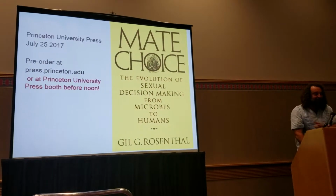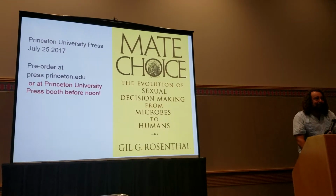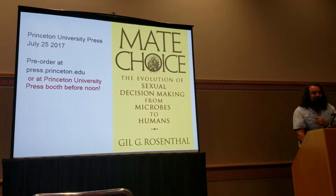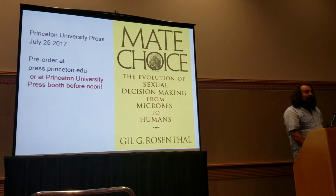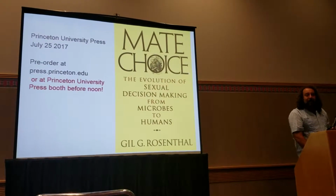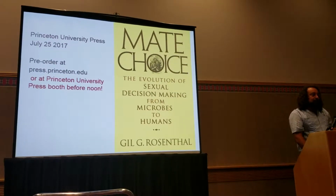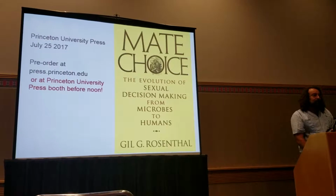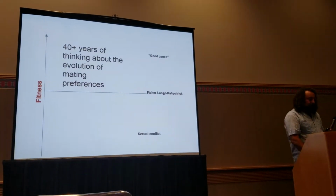I've been working for the past 7 years or so on a book about mate choice, which you can pre-order at the Princeton booth down the hall. And what I'm going to do today is outline one of the big themes of the book and use some examples from our current work on swordtail fish to illustrate it.